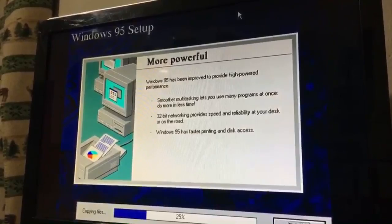Windows 95 has been improved to provide high-powered performance. Smoother multitasking lets you use many programs at once. Do more in less time. 32-bit networking provides speed and reliability at your desk or on the road. Windows 95 has faster printing and disk access.